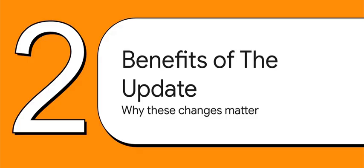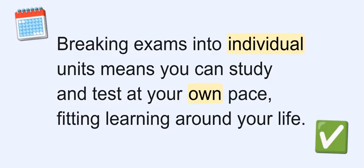Okay, now for the big so what. I mean, we've seen what's changing, but why should you care? Let's dig into the real-world benefits these updates are going to bring to your studies and ultimately your career. The number one benefit has got to be flexibility. Breaking the exams down into individual units means you can finally fit your studies around your life, not the other way around. You can really focus on one chunk of learning, master it, get the exam out of the way, and then move on to the next piece. It's all on your schedule.